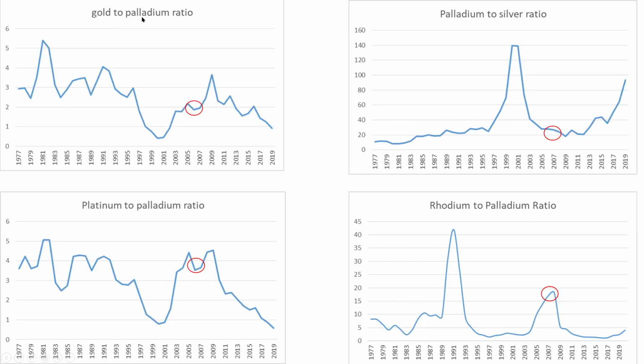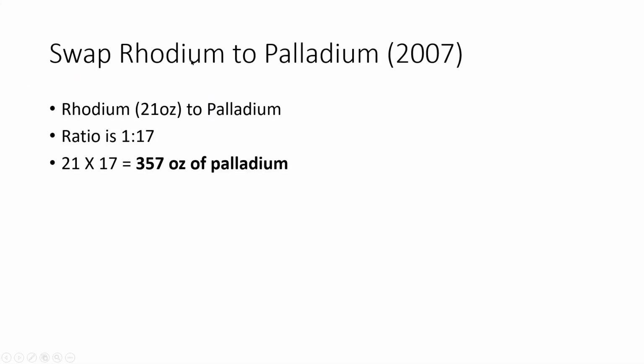So we look at the gold to palladium ratio, we look at the palladium to silver ratio. So palladium's cheap to silver, palladium's okay to gold, palladium's cheap to platinum, and rhodium is also cheap to palladium. So palladium is the one that we want to swap our rhodium into because it's the cheapest against all of the metals. So we swap our rhodium to palladium.